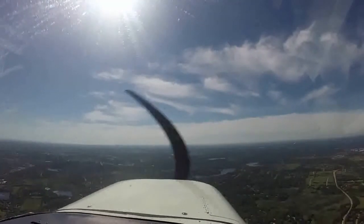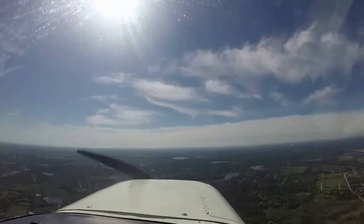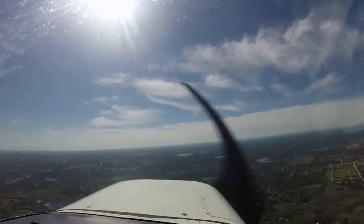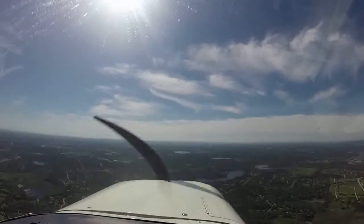Wind 010 at 8, visibility 10. You could call them all the way at Zurich or Kemper. Either one's a reporting point. Kemper.